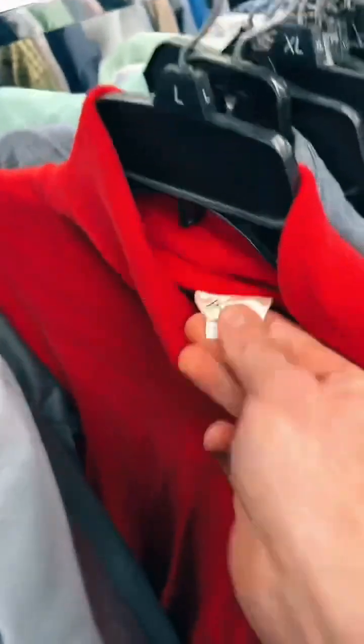Here's an LL Bean turtleneck. I don't really pick these up. That one's really rough condition anyway. I've sold a few in the past, but not a fast seller.